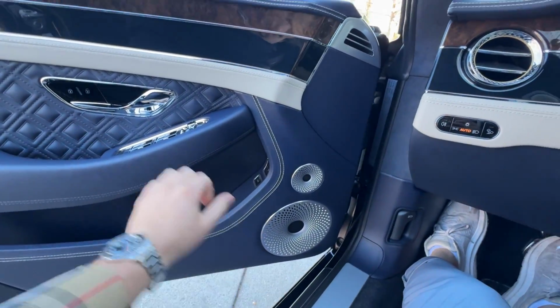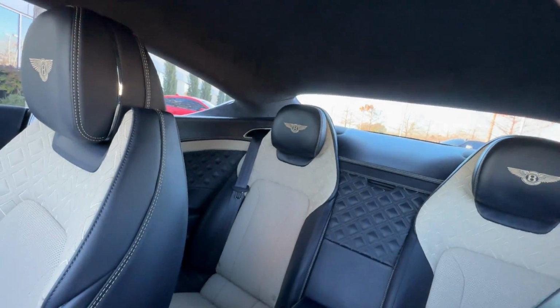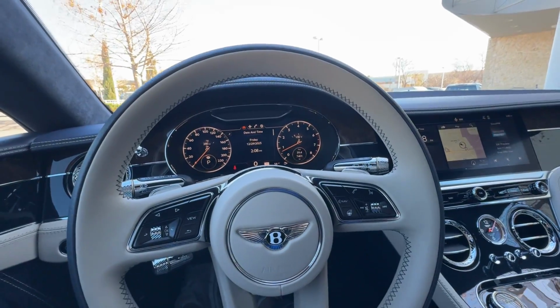Upgraded speakers right here, Bang & Olufsen sound. And then just check this freaking thing out. Not many cars have a back that is as nice as the front is. So our passengers will definitely have a fantastic time back there. I know I would if I was in this Bentley riding around.